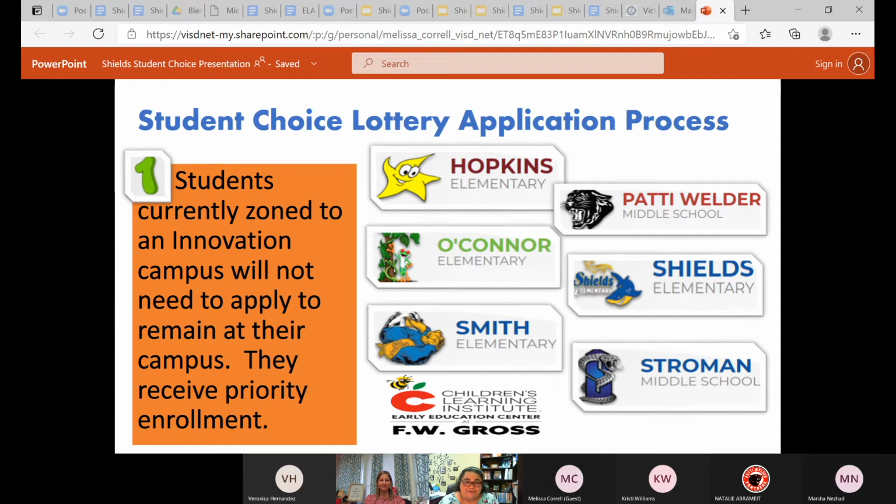As I stated before, if your child is already zoned to one of our innovation campuses, no worries. These opportunities will come to them, especially if those students are already in 2nd through 5th grade at Shields Elementary. There's no need to apply. You receive priority enrollment.